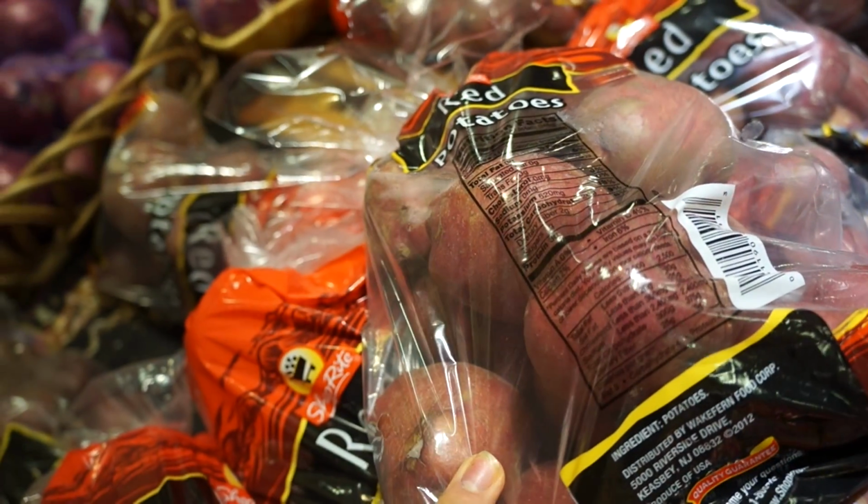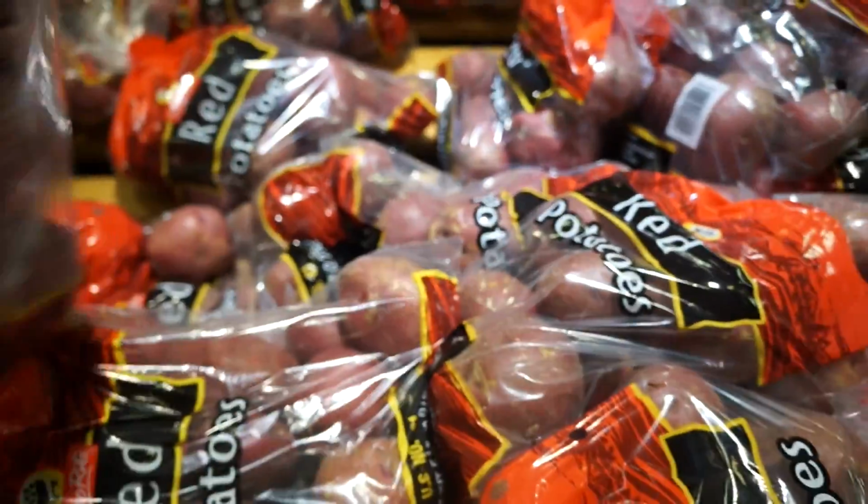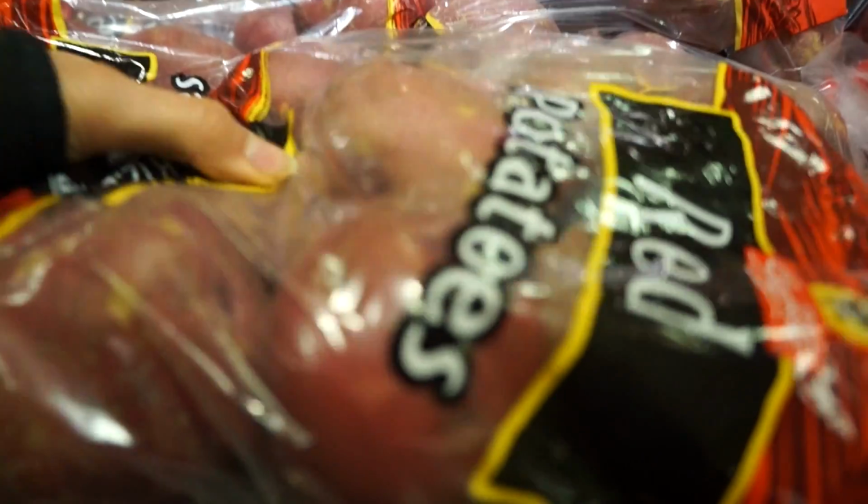Alright, I'm gonna buy some red potatoes this week. Just get a big bag of them, I guess. This is a huge bag of potatoes.